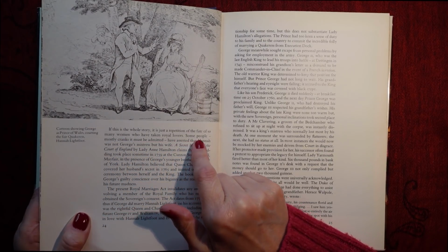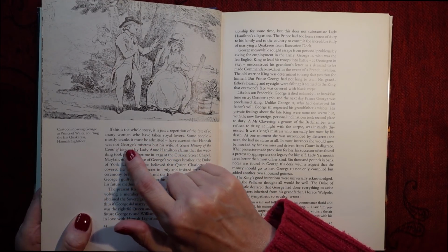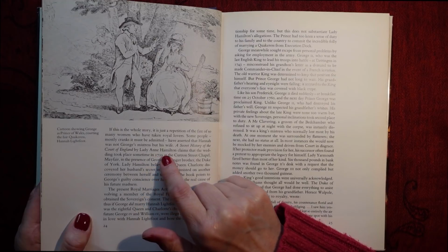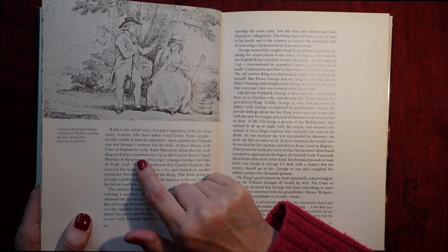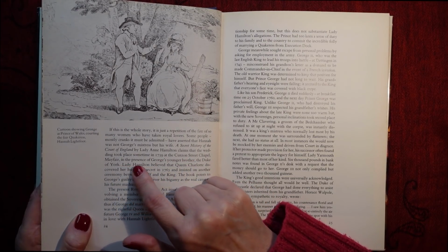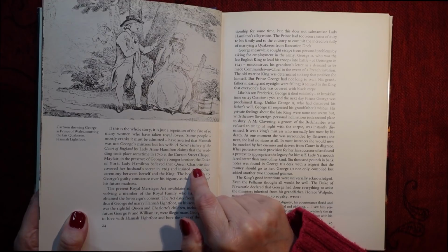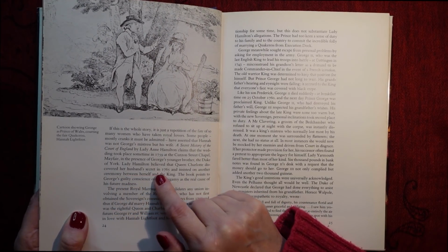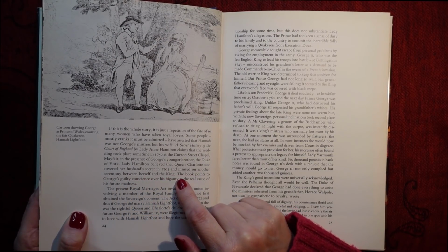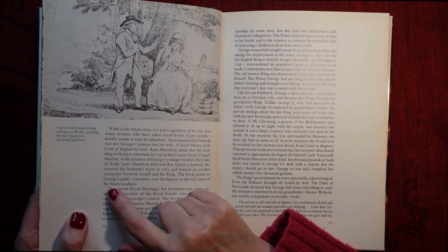royal lovers. Some people, mostly cranks it must be admitted, have asserted that Hannah was not George's mistress but his wife. A Secret History of the Court of England by Lady Anne Hamilton claims that the wedding took place sometime in 1759 at the Curzon Street Chapel, Mayfair, in the presence of George's younger brother. The ceremony between herself and the king. The book points to George's guilty conscience over his bigamy as the real cause of his future madness.